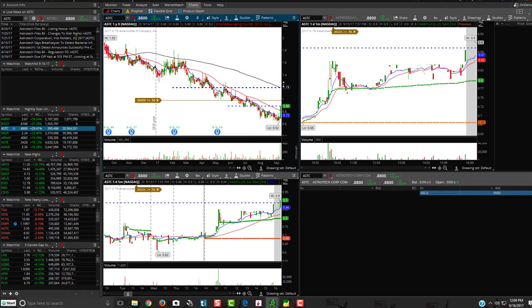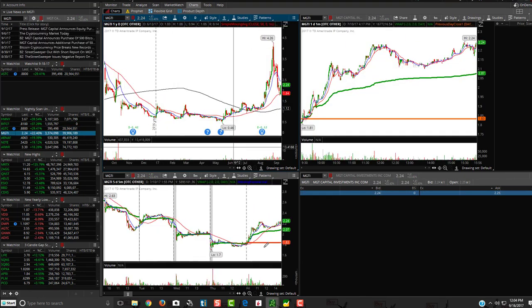So you want to see it break a dollar, then be careful of this $1.19 area, this 200 SMA. You want to see it clear it. So again, it's up to you whether you want to get in beforehand, but you want to see it clear a dollar, then be careful around 119. You might want to take some profit. But I will put ASTC on the watch list. MGTI, another Bitcoin one.